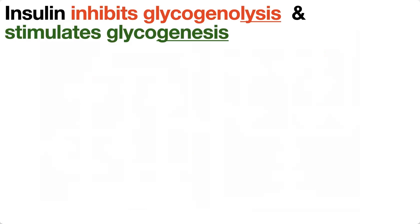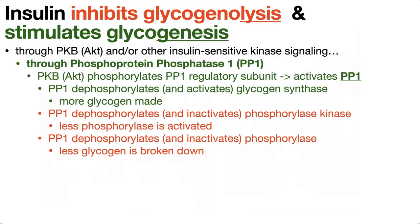So let's just review these different steps that we've seen. Insulin inhibits glycogenolysis and stimulates glycogenesis. This is through PKB, also known as AKT, and or other insulin-sensitive kinase signaling. So through PP1, our PKB is going to phosphorylate the regulatory subunit of PP1, activate it, and then our PP1, once activated, is going to dephosphorylate and thereby activate our glycogen synthase, so we make more glycogen.